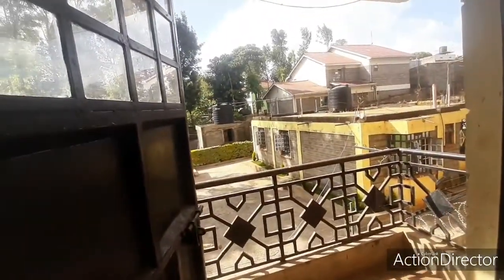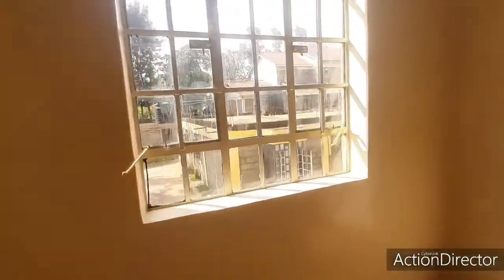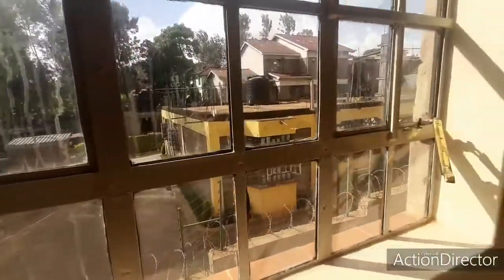I told you guys it's not yet cleaned, but I'm just going to take you round and round so that you will see. This is the balcony, but later on I will show you the balcony again. I'll just give you a quick review of the house. That I told you is the bathroom, the kitchen, the master bedroom there. You see? This is a quick review. Oh, look at that view.